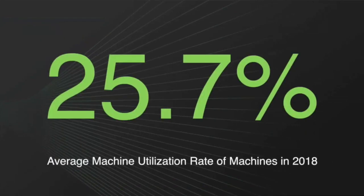MachineMetrics really started to solve a problem. Most manufacturers are unable to use the data from their shop floor to drive continuous improvement. Most data is written on pieces of paper that are thrown out at the end of the day, and whiteboards that get smudged as you walk by them, and they're all siloed off in places that make that data unusable.